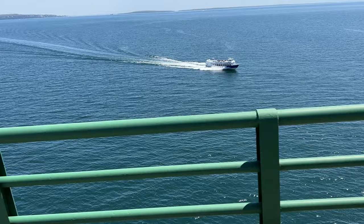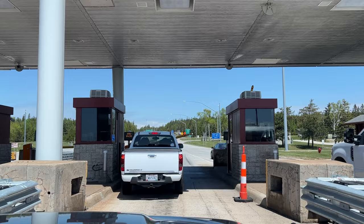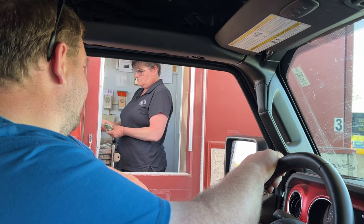Here I'm looking at the rear video camera to make sure the trailer is pulling good, just to give you a view of that. Here we're paying our toll going across the Mackinaw Bridge for the vehicle and the single axle trailer. It's $6. Thank you.